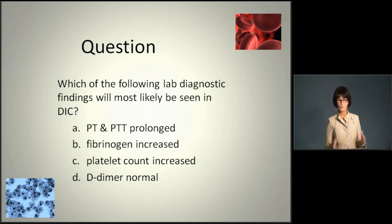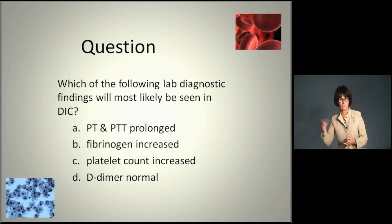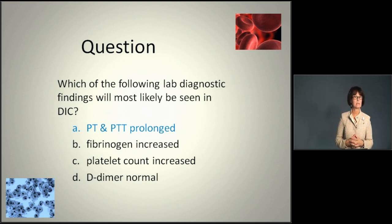Very good. Which of the following lab diagnostic findings will most likely be seen in DIC? PT and PTT prolonged? Sure, that's true. Fibrinogen increased? No, fibrinogen is decreased. Remember, you're using it all up. Platelet count increased? No, the patient has to have a platelet count less than 100,000, or it's not DIC. D-dimer normal? No, it should be elevated. So the correct answer is A. PT and PTT prolonged. You're widening out. You have no coag pictures. You have trouble making clot.